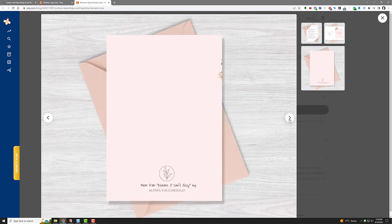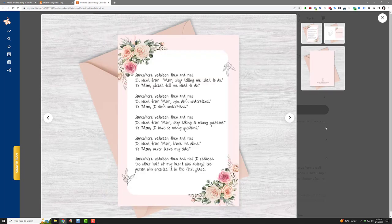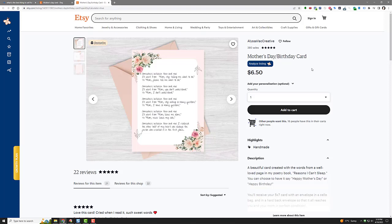That's a beautiful poem. But you could do this. There's a couple of routes that you can do with these printable cards. You can do funny, which works very well. You can do inappropriate, which is a sub niche of funny, which works really, really well. Then you can do sentimental, something like this, that just makes Mom open it, read it, and she's got tears in her eyes. You can go that route too. So there's a lot of different angles you can come at this with, and a lot of different things work.